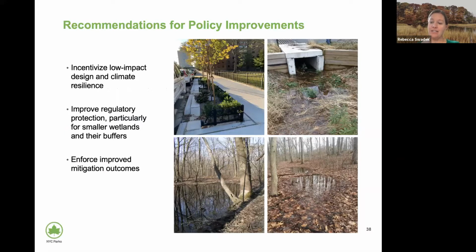Additional policy recommendations include low impact design and climate resilience. So we'd like to work with other agencies to incentivize those where possible. So road raising projects hopefully should increase wildlife or hydraulic connectivity between resources.